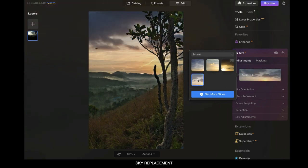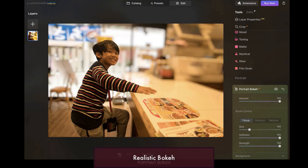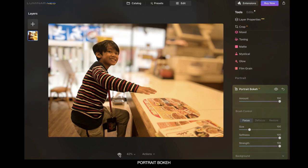Another useful AI tool is its bokeh. This feature, unique to Luminar Neo, creates a depth map from a 2D image, which allows for a realistic bokeh, which works better than simply blurring the background, as you can see in this demonstration.